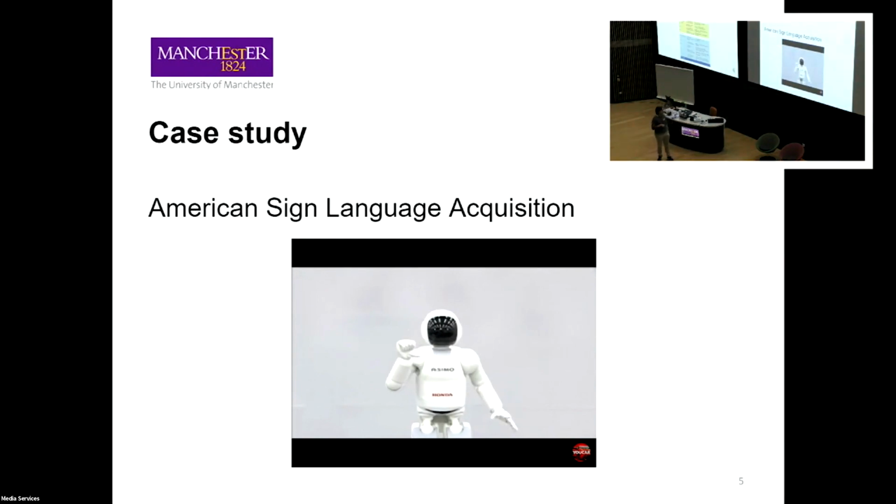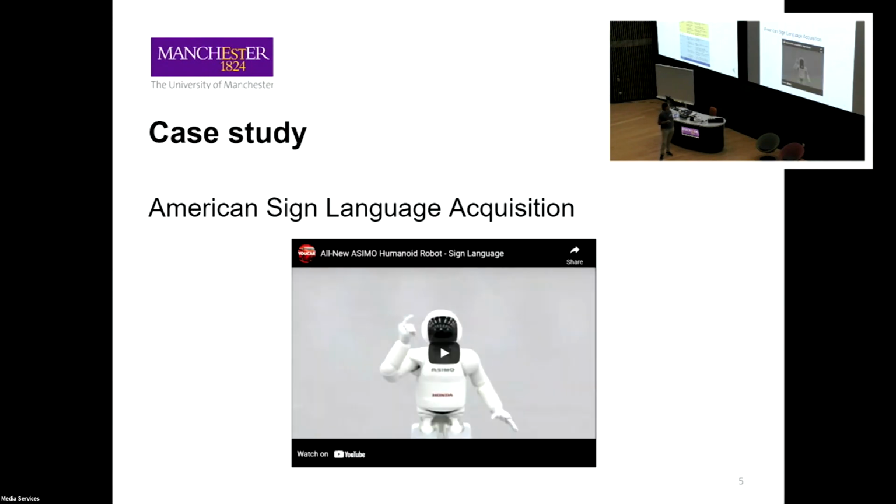We think it's a very interesting case study because the motions in sign language are very precise and convey a meaning. So it's not just about performing an action, but also being able to replicate exactly the same action and the same movements. And what you saw is basically the Asimo robot speaking Japanese Sign Language, but all the movements were pre-programmed. So it's basically just a demo.